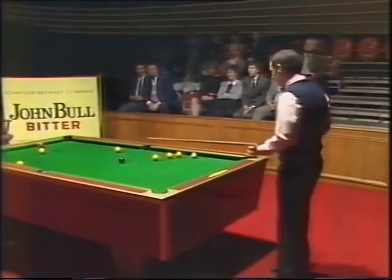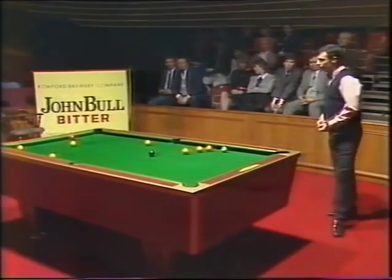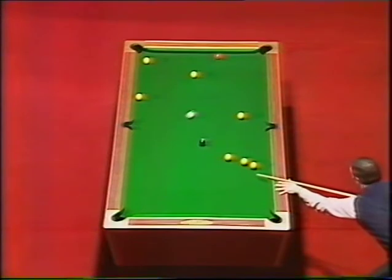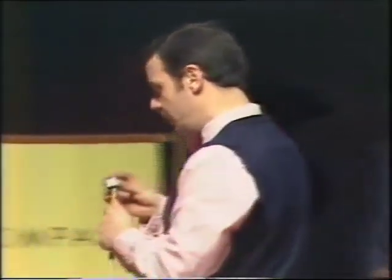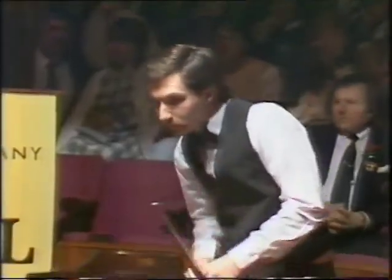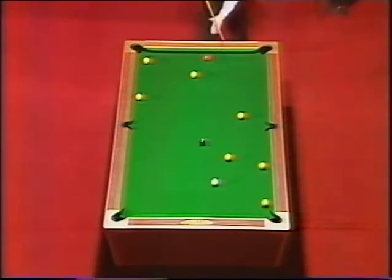Well, he looked to make contact with the yellow to go into the centre pocket. He wasn't too far away either. No prizes for near misses, I'm afraid. Bad shot from Peter, and that could cost him the match. Really must not miss shots like that.